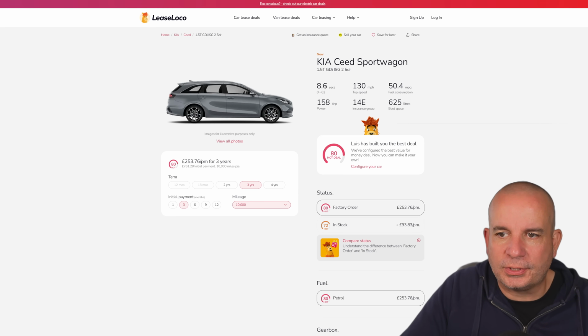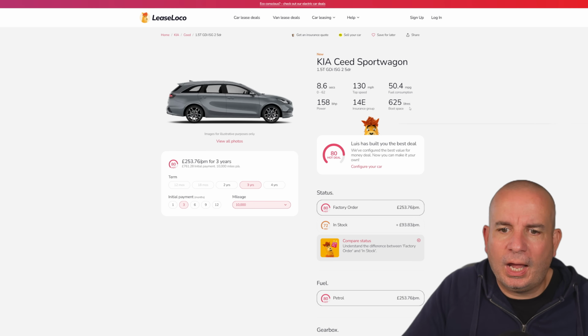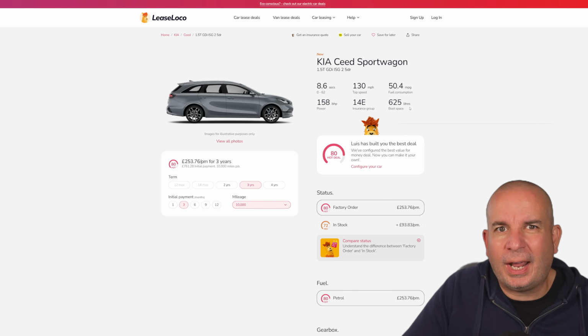0-62 time in 8.6, so it's not a slow car. Insurance group 14, so it's going to be pretty cheap to insure. 50 mpg, so it's cheap to run. And you've got 625 litres of boot space, so you could move into it if you needed to. 761 up front and 253 a month. Go and check it out.